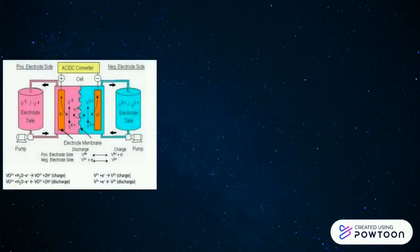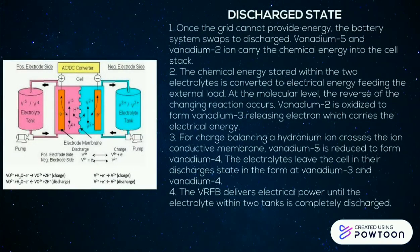Next is the discharge state. Once the grid cannot provide energy, the battery system swaps to discharge. Vanadium-5 and vanadium-2 ions carry the chemical energy into the cell stack. The chemical energy stored within the two electrolytes is converted to electrical energy feeding the external load.